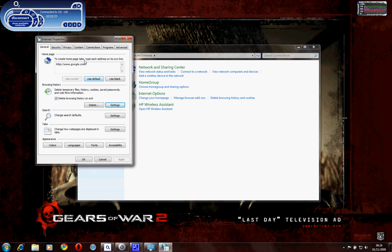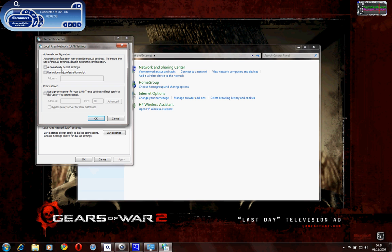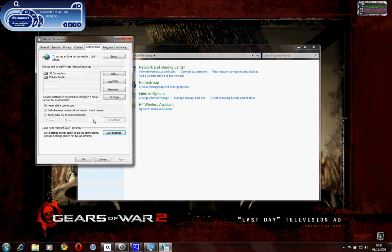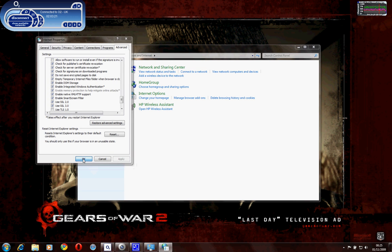Now, another important thing I'd like to show you is go to Connections. If you're using a broadband ADSL modem router, go to LAN settings and make sure the box for automatically detect settings is unticked. The only time you would tick that box is if you're using a dial-up modem. Now, I'm sure there's very few people using a dial-up modem. Or if you want to use a proxy server, obviously, you would tick that box there. Now, you also want to go to Advanced, and you want to scroll right down, and empty temporary internet files and folders when the browser is closed, you want to tick that box. Do not save encrypted pages to disk. It's a security feature. You want to have that ticked, and you click OK.